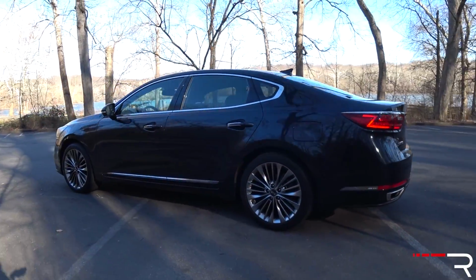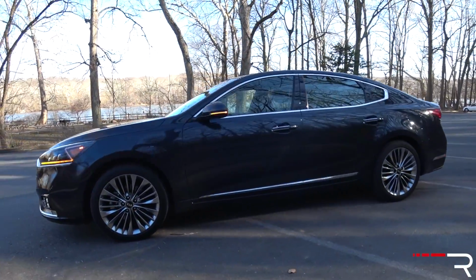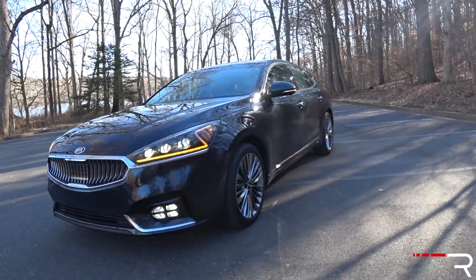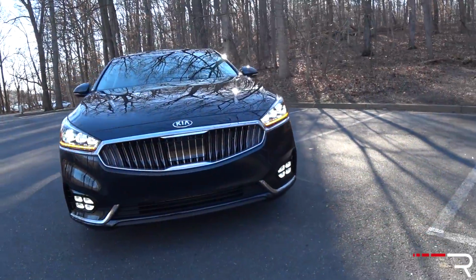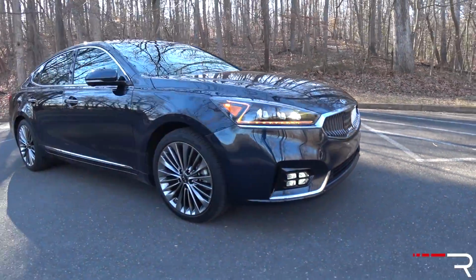And this vehicle is a full-size sedan, but it's not as big as you might expect it to be, like a Taurus, for example. The overall length is about 195 inches long. The wheelbase is about 112 inches long. So compared to the Optima, the company's midsize offering, this vehicle is only about 2 to 4 inches longer in terms of the wheelbase and the overall length, which makes the size a lot more manageable.